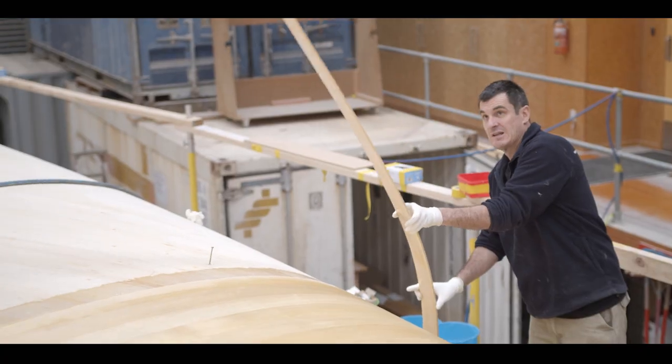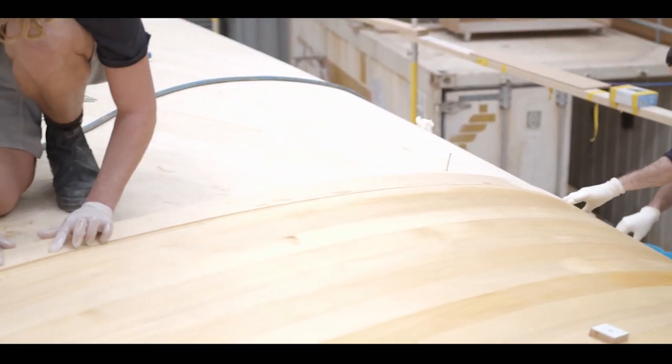Everybody on our floor is wanting the opportunity to work on it. It's going to be a project you look back 15 years, 20 years down the track and you're going to say, I was there when Lloyd built that boat. It's got a great feel about it already.